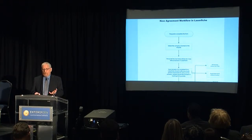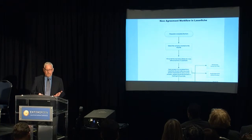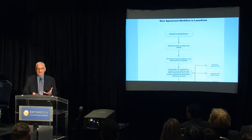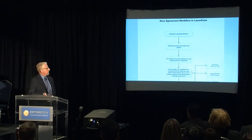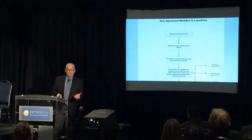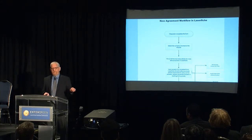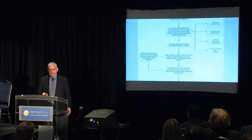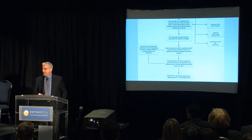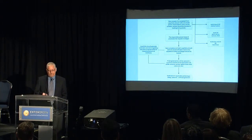Here's the simple workflow that we used, or business process, I guess, is what the Laserfiche term would be. This is the business process that we had for our legal forms. And so you can see that it's pretty simple, straightforward. The requester completes the form. We make sure that we've got the company on there because there's different folks on the legal team that handle different companies' requests. We then submit the form. It goes to the legal team. They route it to the individual that needs to be managing that process.